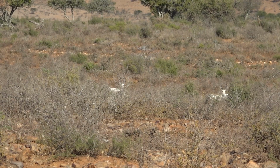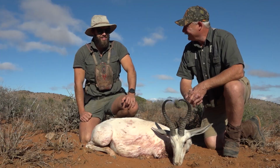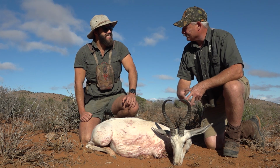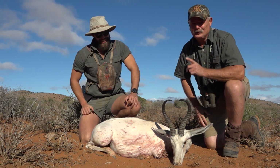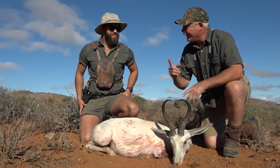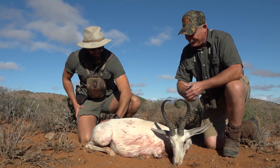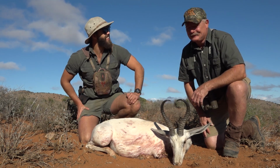Good shooting, bit of a crosswind. Right on the shoulder. And he probably ran about 20 meters and went down, so well done. That's awesome. Well, thank you very much. My pleasure, sir. Royal Karoo Hunting Safaris, they've got all 4 colors of the Springbok. I only have one left to get for my slam, so we're going to be heading out after that one right away. Beautiful ram. Thank you again. Well done.